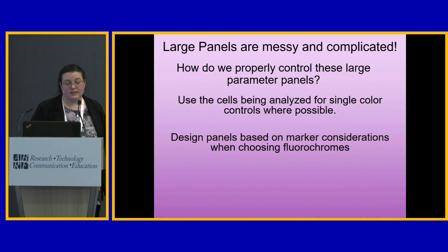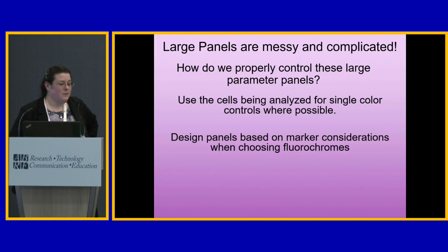You also need to design the panels based on marker considerations when choosing the fluorophores. Some fluorophores are just not going to work on some cells in certain colors. That's a problem we as researchers have: we look to see what's available, not what will work. Then you have a bunch of antibodies in your fridge that you can't do anything with because they don't work for what you wanted them to do.